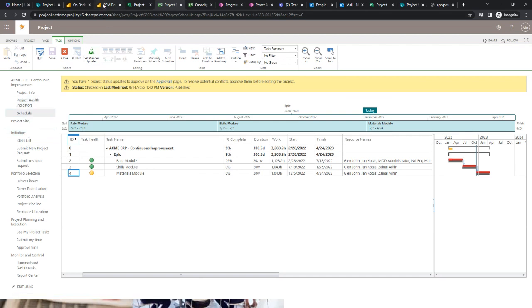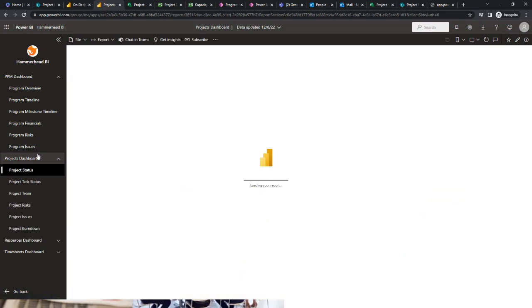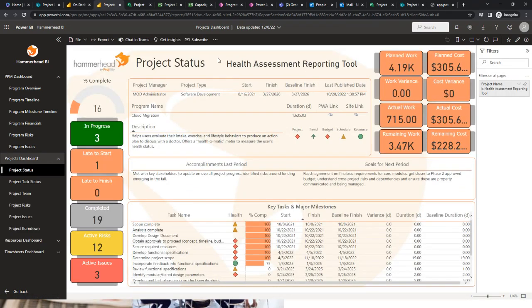Again, if we're in our portfolio and we wanted to get a status report on a project, now we can drill down from that program level into a unique project. Now we don't have to wait for each project manager to produce their PowerPoint. The data is all live. So you can simply go in and select the project you want to report on.